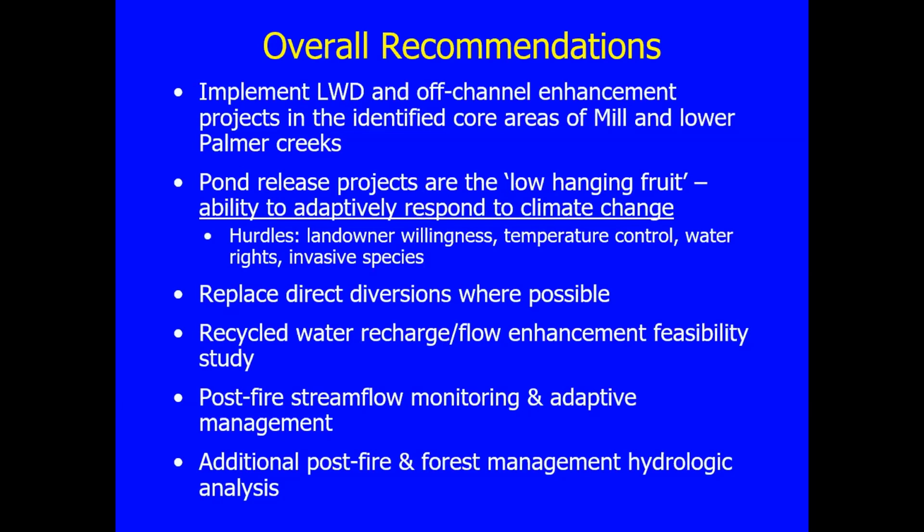Direct diversions seem to be having a significant impact on stream flow, so we'd like to see those replaced where possible, summer diversion deferred, and winter diversion and storage happening in lieu of summer diversion. Recycled water for recharge and flow enhancement seems to have a lot of promise. There's a lot more work to be done before something like that could happen. We think a feasibility study makes sense, to try to understand some of the water quality ramifications, costs, and so forth associated with moving forward with that.